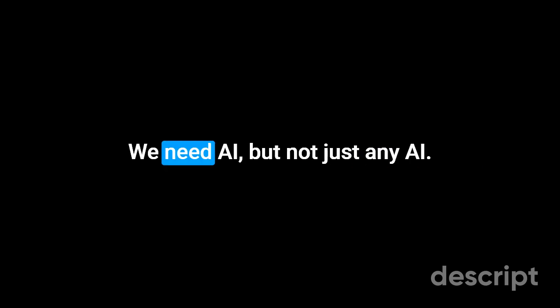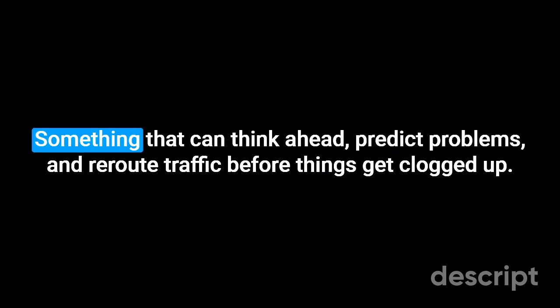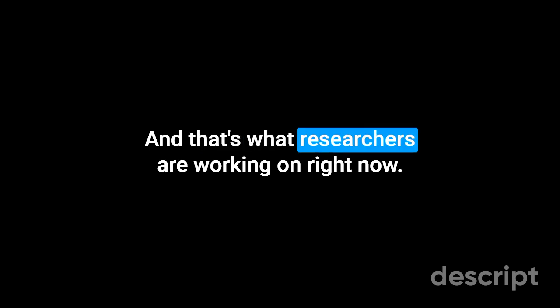Well, traditional methods just won't cut it. We need AI, but not just any AI. It has to be able to handle massive amounts of data, make decisions in real time, and constantly adapt to a changing environment. It's like we need to give the whole network a brain, right? Yeah. Something that can think ahead, predict problems, and reroute traffic before things get clogged up. Precisely. And that's what researchers are working on right now.